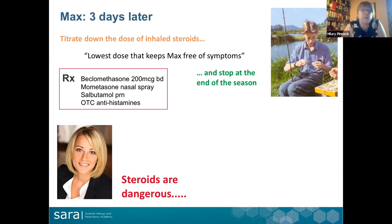He's on a fairly good dose really there, beclomethasone 200 micrograms twice a day, and it may well be that we can reduce that down. So the first priority is to begin to titrate down the dose of inhaled steroids. The rule that I give is that it's the lowest dose that keeps Max free of symptoms, and we need both parts of that statement. We want the lowest dose, but it must be enough to keep him free of symptoms.